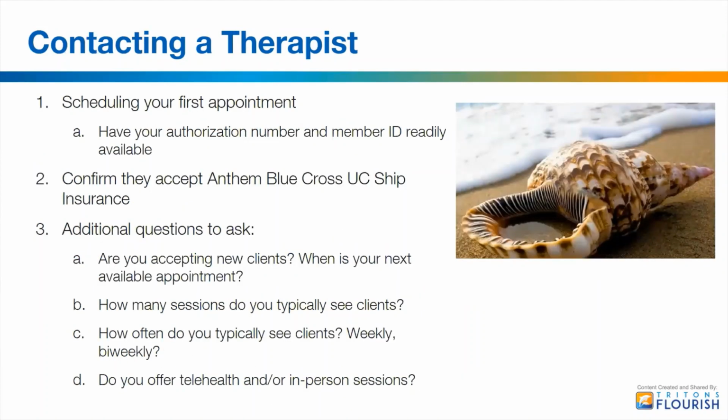When scheduling your first appointment, we strongly recommend you have your authorization number and member ID readily available, as your therapist will need this information for billing. We also highly encourage you to confirm with the therapist that they continue to accept the UC SHIP plan of Anthem Blue Cross Insurance prior to scheduling your appointment.